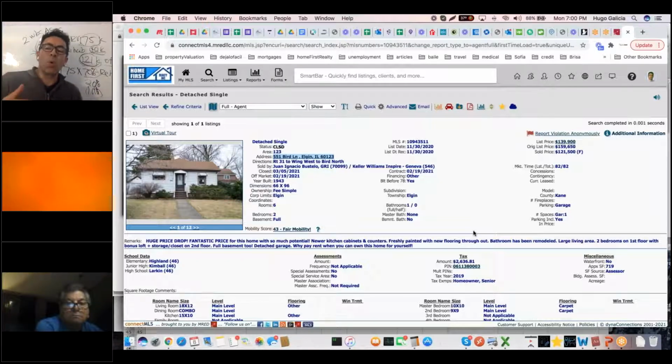These simple, boring houses: 2-bedroom, 1 bath, or 3-bedroom, 1 bath, ideally brick, but it doesn't matter if it's frame. We prefer no basement because of flooding, but this one has a basement. A lot of people like basements. It won't make much of a difference when it comes to renting. So great job.